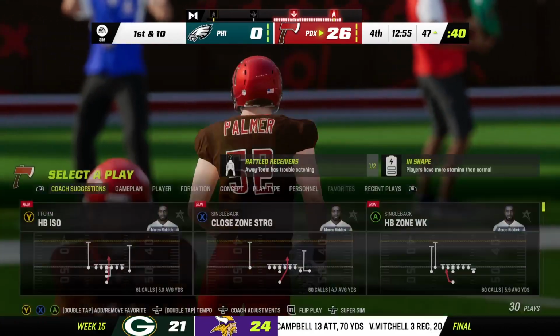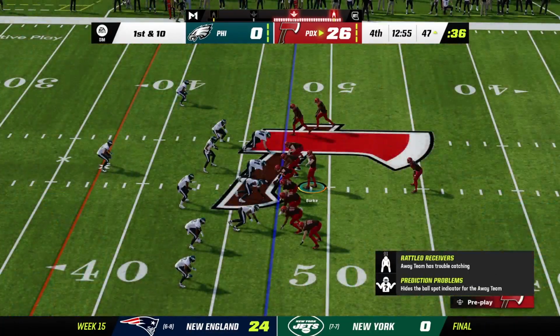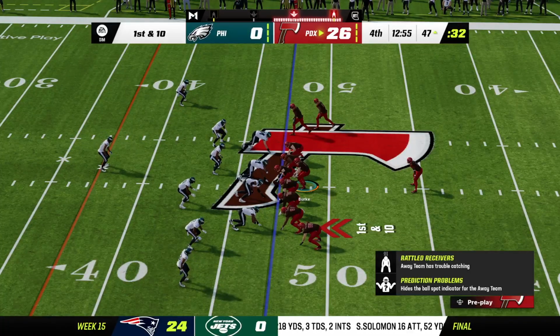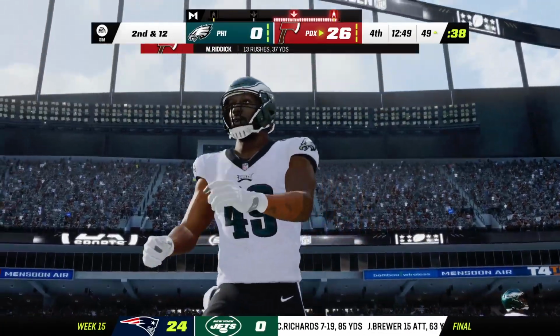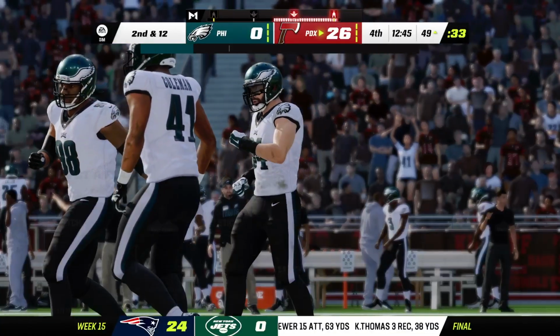Now they go for it on fourth, but this one is going to wind up incomplete. On first down, they'll go to the ground attack, and he is met in his tracks behind the line of scrimmage. 2 yards the loss, 2nd and 12.